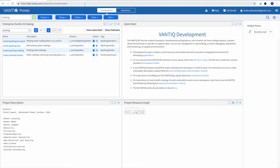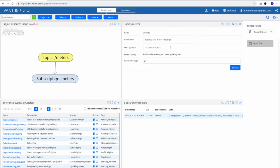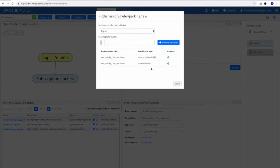But how do events get published to the catalog? Pronto can receive events from any kind of source, either directly or through our enterprise connectors. On this screen, we see the events landing directly in Pronto from a REST call on the topic /meters. Any message that comes into the platform in this topic is routed to the catalog as the enterprise event /meter/parking/raw. But if we look closer, we can see there are multiple publishers, including one coming from an MQTT source.